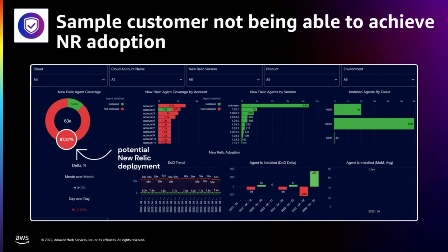Take a look. I took this dashboard from one of our sample customer environments when they started working with us. You can see the size of their infrastructure, about 63,000 compute instances, and the New Relic coverage. The way Cloudaware works is it talks to both AWS and New Relic. We go to AWS and say, give me all your inventory, and then we go to New Relic and ask, are you monitoring this? Is there an agent running? What's the version of the agent running there? This is a huge problem, because if you're not monitoring your entire enterprise, you have gaps in your monitoring coverage. So on the enterprise scale, coverage becomes very important.